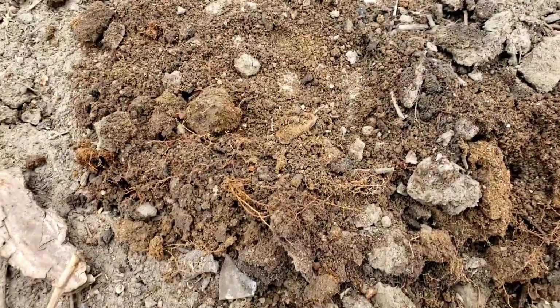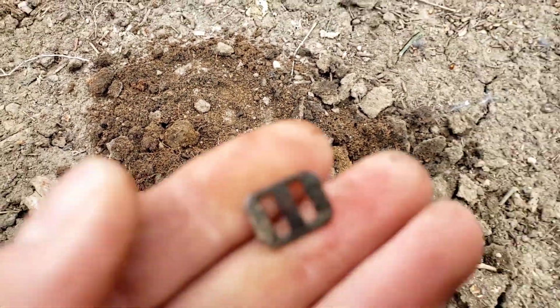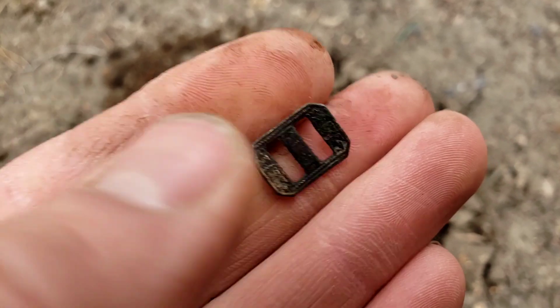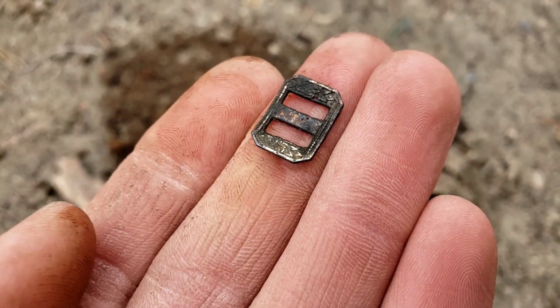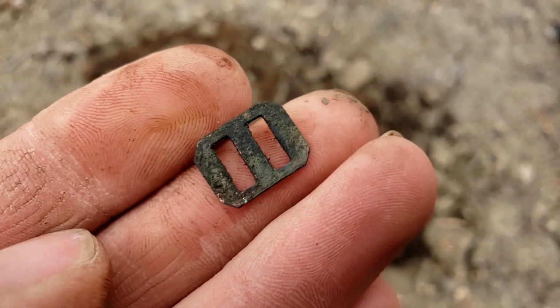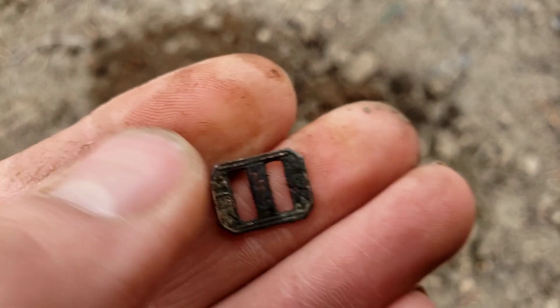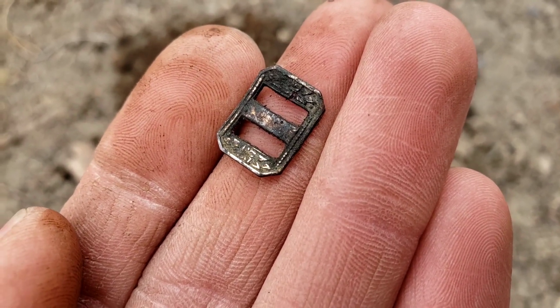So in there is just a bunch of mixed up bits of iron. I don't know how I picked this out, but I got this tiny, tiny little buckle. It looks like it's got a Victorian-esque pattern on it, so it's definitely going to be pretty old. Not entirely sure what it would have come off of. It's really tiny, but it's still a really cool find. Let's see if we get something else.